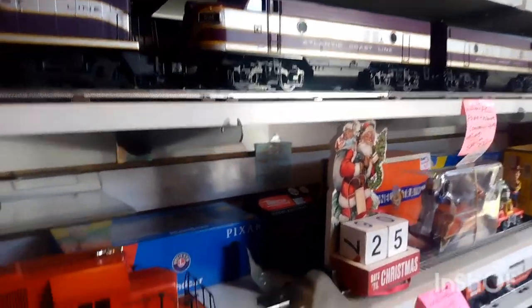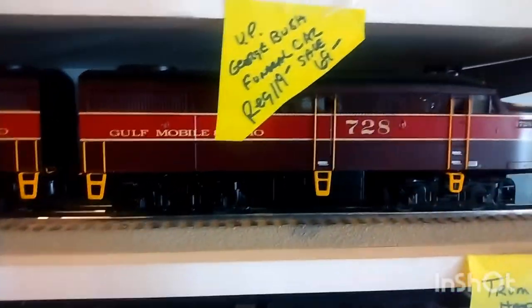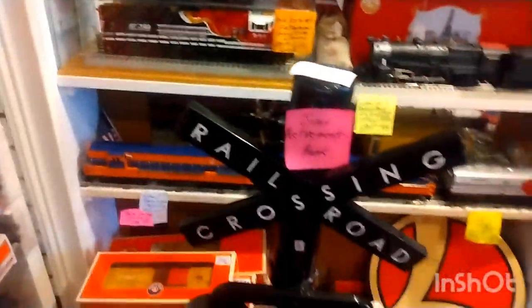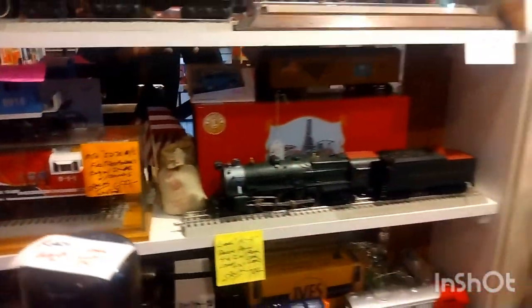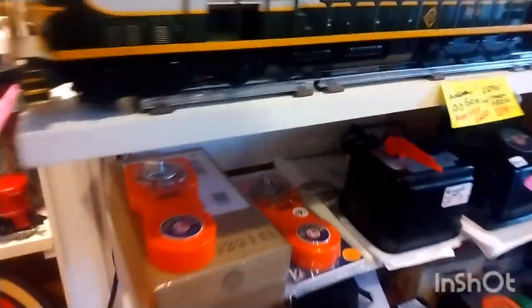Okay, I'm gonna check out the prices. That's nice. This is nice. A nice chassis right there. Steam engines are so tricky. There's so many little parts that go in and out. $2.99 for this, I don't know. Let me see what it is. It's a Williams.